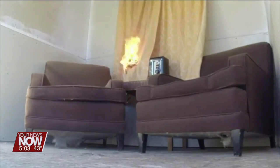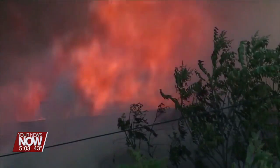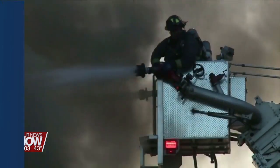If you do plan on purchasing a new space heater, ensure the product is UL listed, which means it includes protective features to lower the risk of a fire if tripped over. A lot of times we see that they cause issues when they are too close to their bedding or their couches, chairs, that kind of stuff.